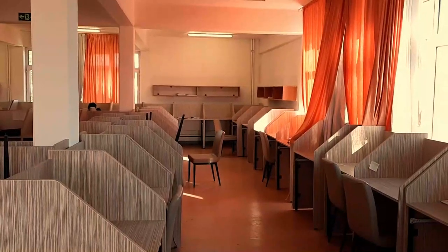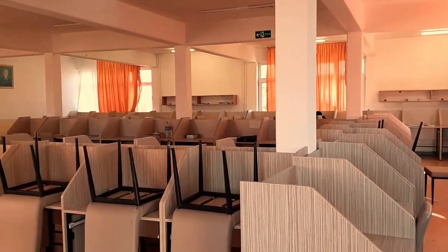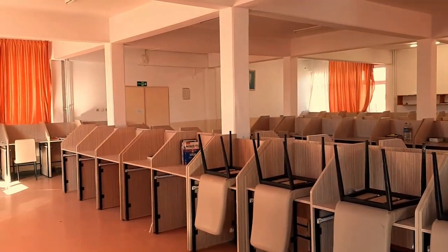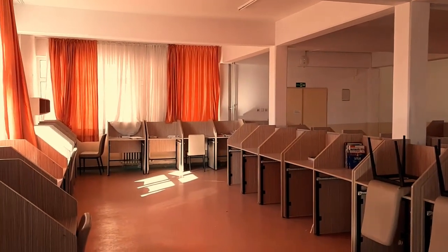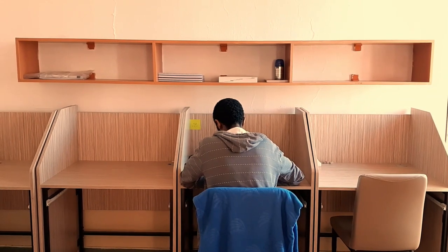In every block, there are three libraries, or let's call them reading rooms, that sit between every two floors. So between floors 1 and 2, there is a library, between 2 and 3, there is another library, and the same for floors 3 and 4. The last floor is minus 1, and that's where we have the canteen and the storage room.